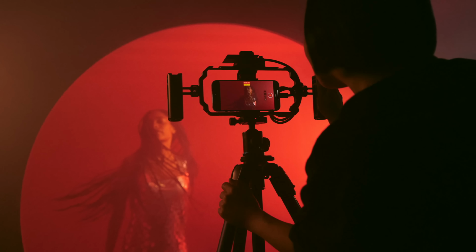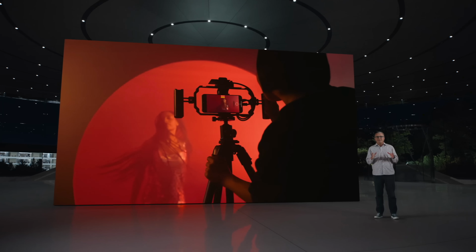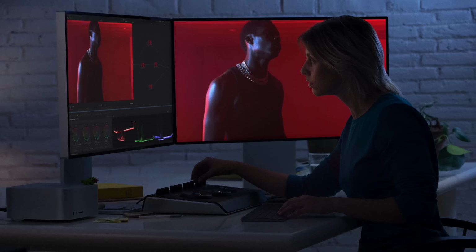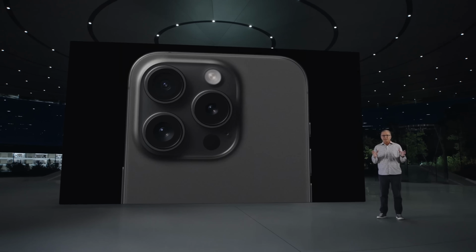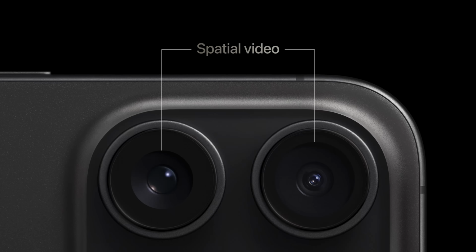ProRes video recording can now go up to 4K at 60 frames per second with external recording, and this was previously limited to 4K 30 frames per second. You can also shoot video in a log format, and for those who plan to get an Apple Vision Pro, you can now shoot spatial videos. You can also shoot and instantly transfer 48 megapixel ProRAW images to your Mac and record video directly to an external drive.